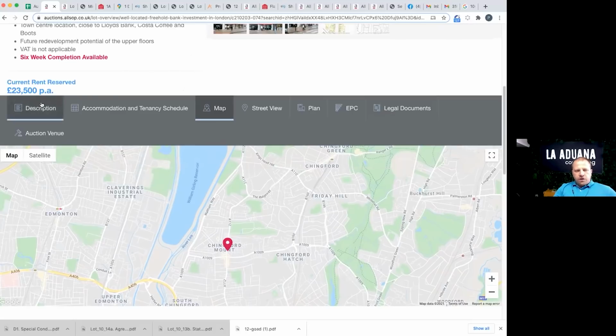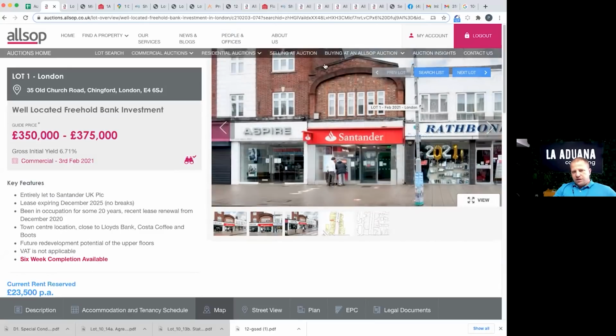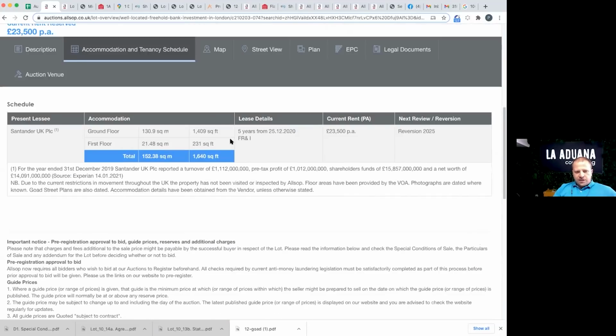So it's still Chingford, but what I've really liked about this property is the fact that it's got clearly development potential going upwards. Number two, the rent is really low, £23,500. It's fairly easily replaceable, I think, for a building of this size, because it's fully let to Santander. It's got big development potential. The rent isn't overinflated for an asset like this. It's a fairly good residential area. Plus, look at the accommodation schedule.